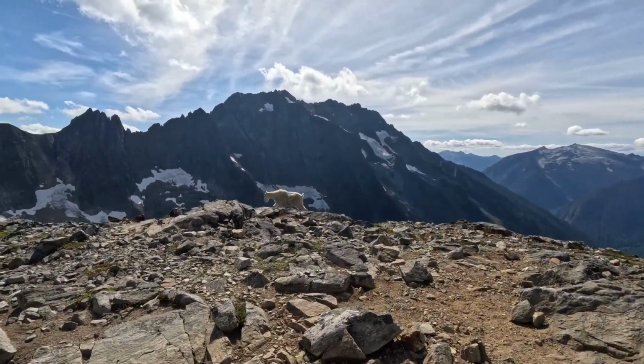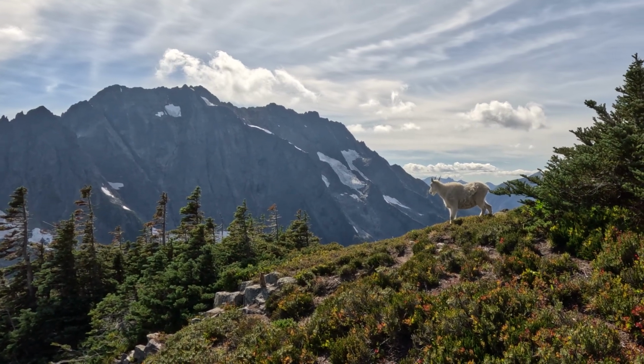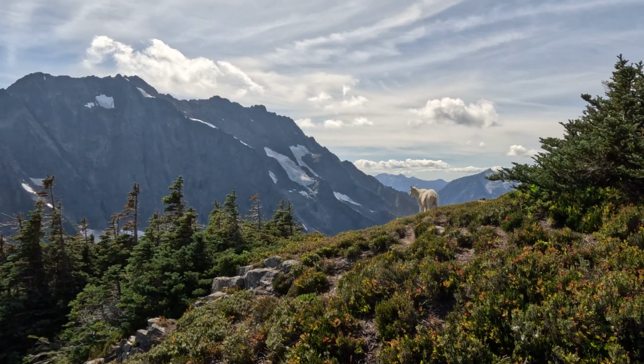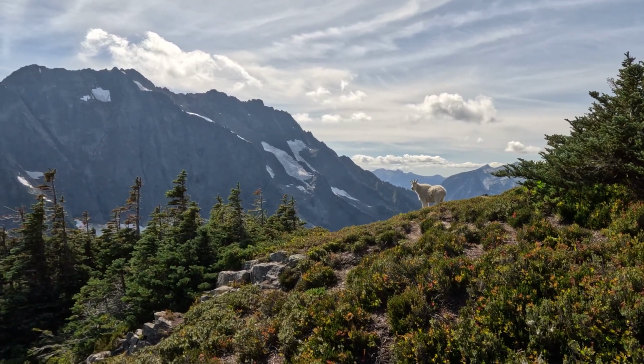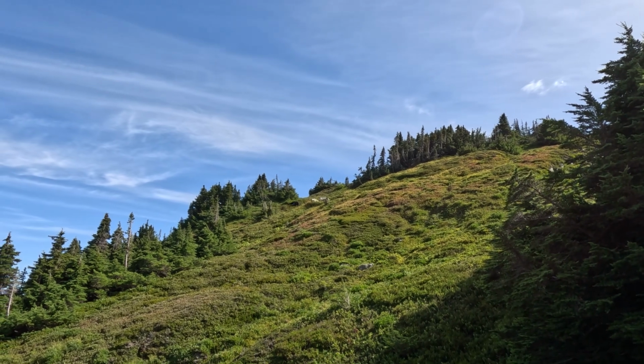Coming down off the steep rocky part, we came across this goat, which got spooked by a pika. And then the bear was heading back down towards the trail, so we hurried to get across.